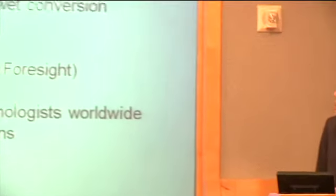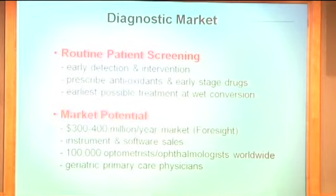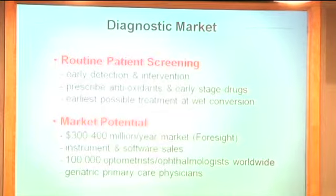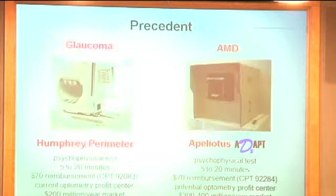And the market for the ADAPT DX is routine patient screening because optometrists and ophthalmologists can use this for the early detection of the disease and intervention. Currently, there's nutraceuticals available that have been proven in National Eye Institute trials to be effective. In addition, just the diagnostic market by independent analysis is a $300 to $400 million a year market. And with the target being 100,000 optometrists and ophthalmologists worldwide, as well as cutting-edge geriatric primary care physicians that may want to screen because they tend to see these patients on a more frequent basis than even an optometrist.